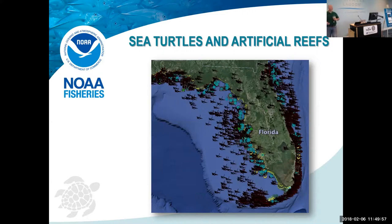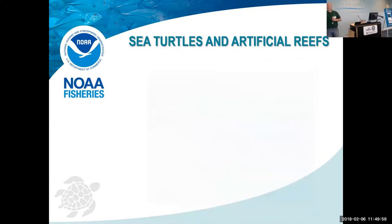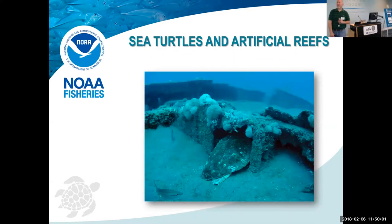As divers, if you're out there, you can see that sea turtles do utilize artificial reefs much the same way they use natural reefs, for protection, shelter when they're sleeping, which they do quite a bit, or also for foraging. So the artificial reefs do provide beneficial effects to sea turtles.